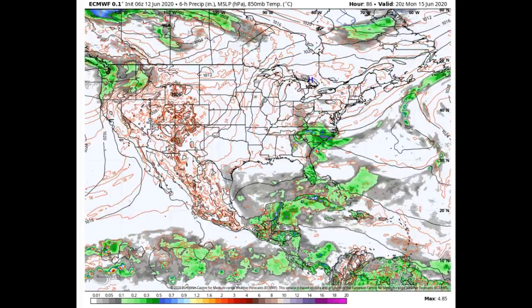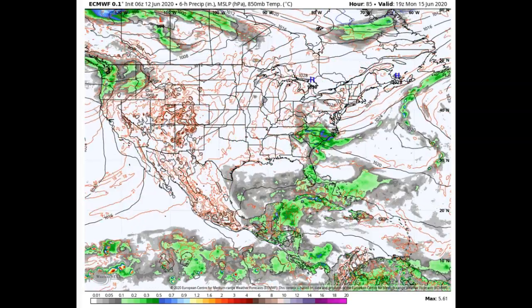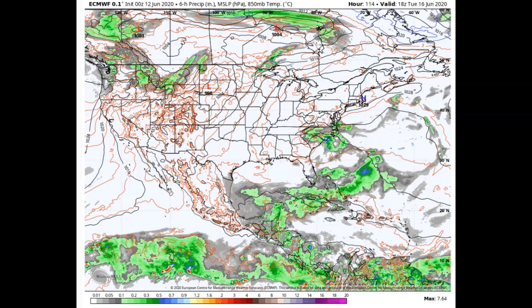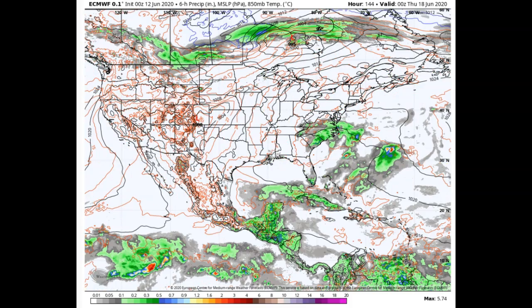This is an amazing dry stretch. It really is. I mean, there always could be a temporary little deal that tries to get in here. But this goes out well beyond Monday. So you can see this area of higher pressure settle over the region on Tuesday. And then it does ridge back, weakening at some point as we get into the late part of next week. But hey, still dry weather.